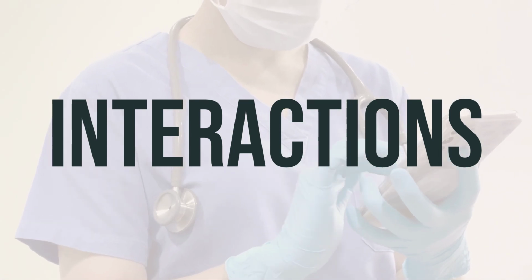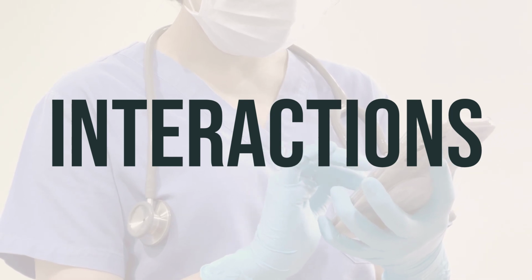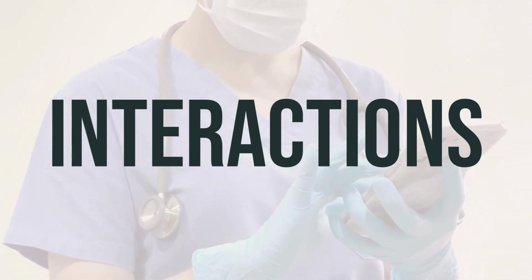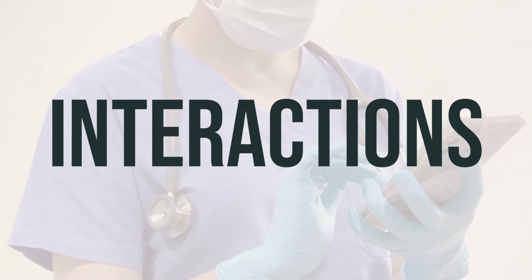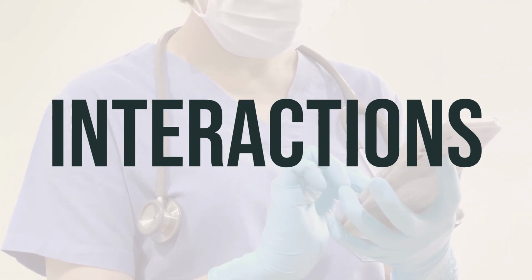Be aware that other medications or herbal products may interact with Robaxin 100 mg per milliliter injection solution, which could affect how well your medications work or increase the risk of serious side effects. It's important to keep a list of all the products you use and share it with your doctor and pharmacist.